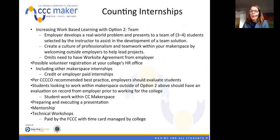So that's why we're emphasizing the prep on the students so much. We want those students to be successful so that the internship providers will welcome them back and increase your numbers and make it part of your regular relationship with the employer.